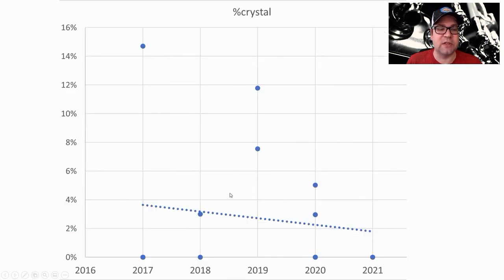The use of crystal over time, this is going down. Obviously, people realize that the crystal, carapils, and light crystal malts are not adding a lot to this beer, and people just aren't using it. So around 4% down to 2% of the grist is the evolution. I'm not going to use crystal in my recipe at the end.